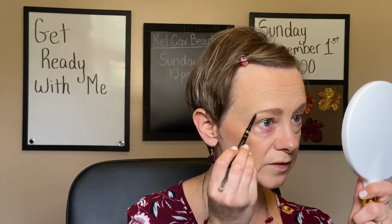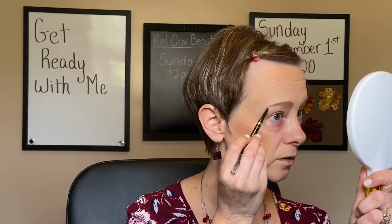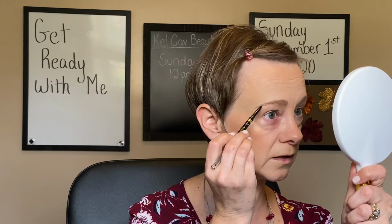Now here I do need to fill in a little bit. I don't have a whole lot in the front here, so I'll fill that in a little bit, and then just start coming toward the back. I honestly don't have a set eyebrow style that I do. I just fill in where I think it needs to be filled in and stop when I think it looks good. As I get toward the back, I come in with smaller little motions. Yeah, that looks good. Then I'll do the same thing on the other side, again doing small little motions. I don't want it to look unnatural.